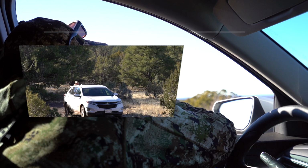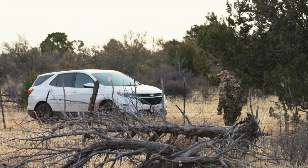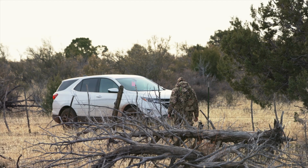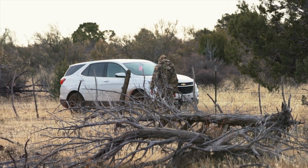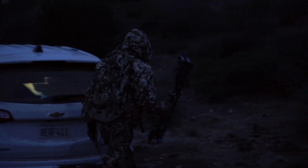Fuel for this trip, given we had a rental vehicle, came with a full tank, but we still ended up spending around $56 just in fuel. We did quite a bit of traveling between a few different units, so we put on a significant amount of miles. I want to say it was probably around 1,200 miles in those 8 days. So I felt like we didn't spend that much money when it comes to fuel costs.